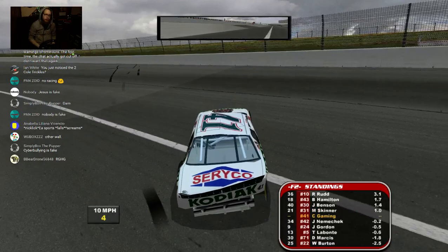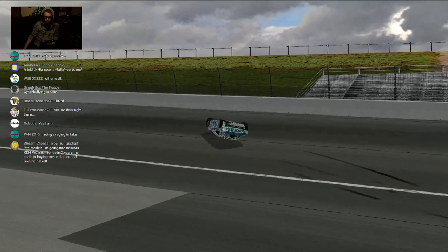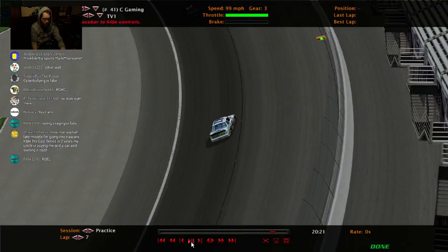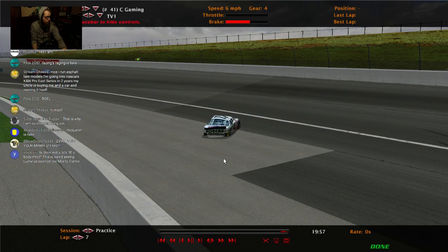That one was looking close. I thought he was gonna stop spinning while still on his roof. It's probably the closest one I've gotten yet. So close.